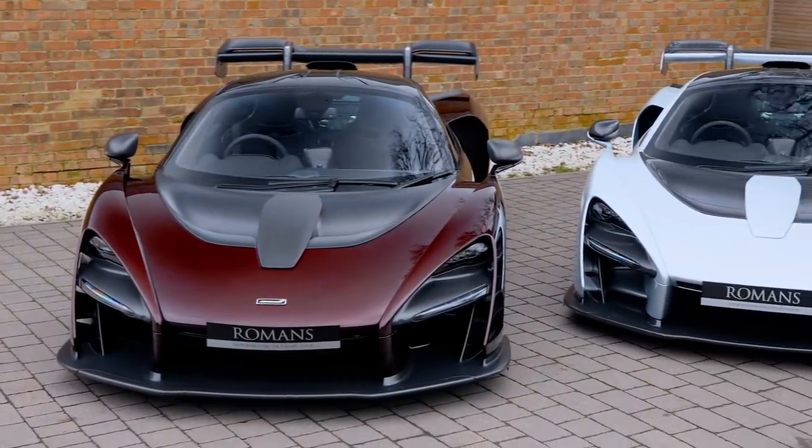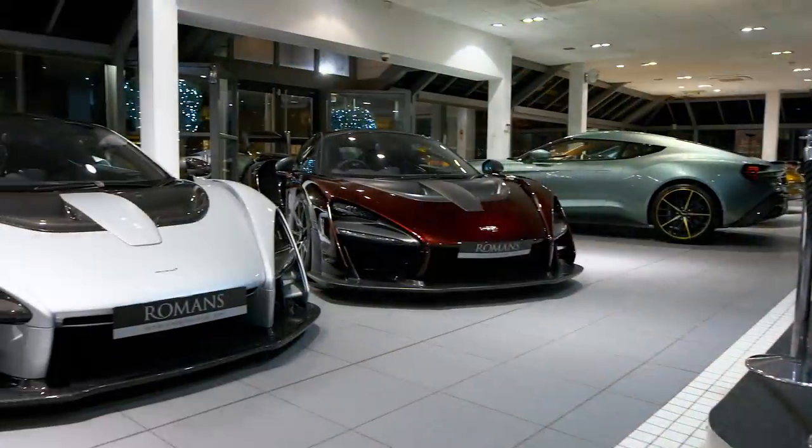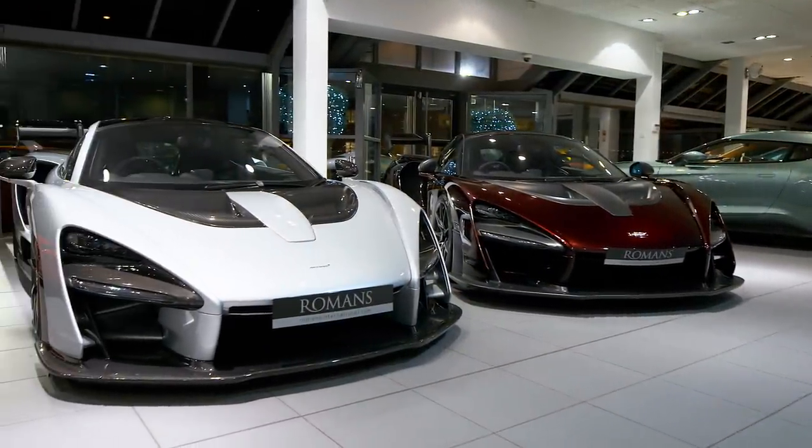We currently have two for sale. Feel free to come down and see them. We've got them in our showroom, physical cars, ready to be bought and driven away today.